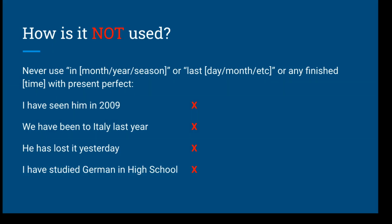And I have studied German in high school. Now, for everybody watching this video, that high school is finished for you. So even though it's not a time expression as such, it's not a year or a day or a month, it's still a time period. High school, middle school, elementary school, these are all time periods also. So in this case, just I studied German in high school.